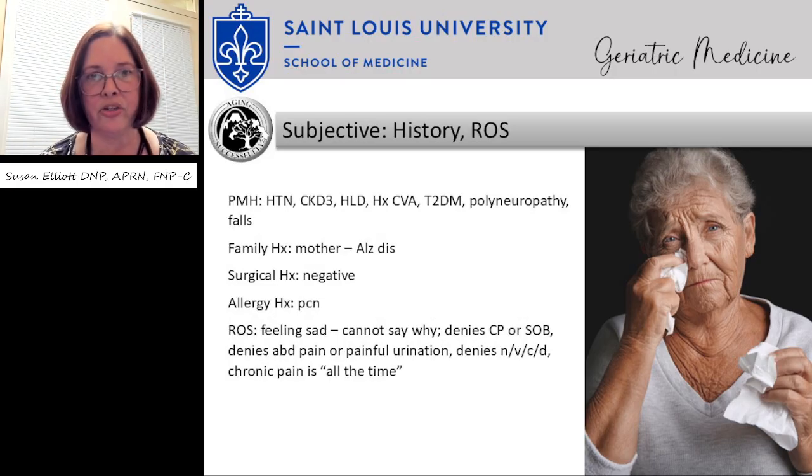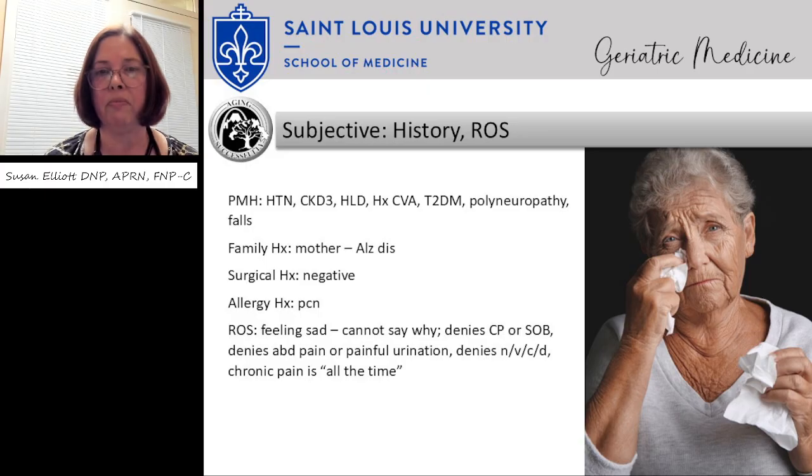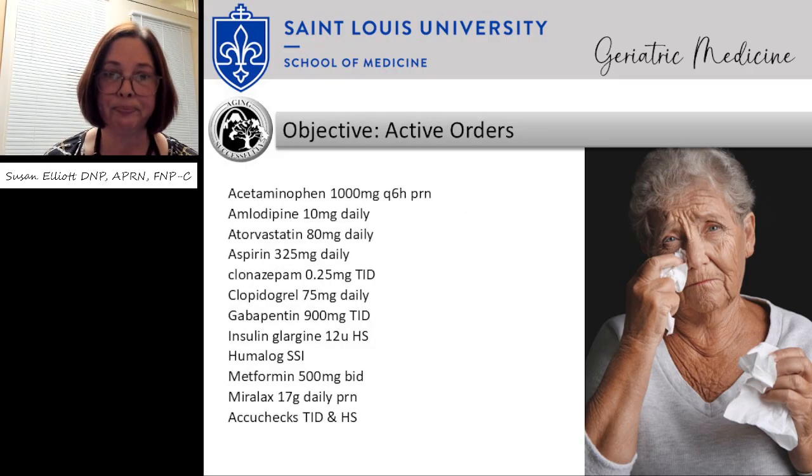So she has a history of high blood pressure, chronic kidney disease, high cholesterol. She's had a stroke. She's got some diabetes, some neuropathy associated, and then she's falling. She does have a family history of Alzheimer's. She could tell you her dad had Alzheimer's when you ask. When you ask her what's going on, she feels sad, but she can't really elaborate on how or why. She doesn't have any problematic symptoms like chest pain or shortness of breath or painful urination. But when you ask her about pain, she says all the time. Doesn't really say how or where.